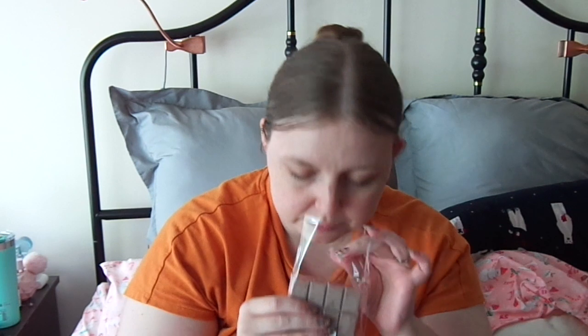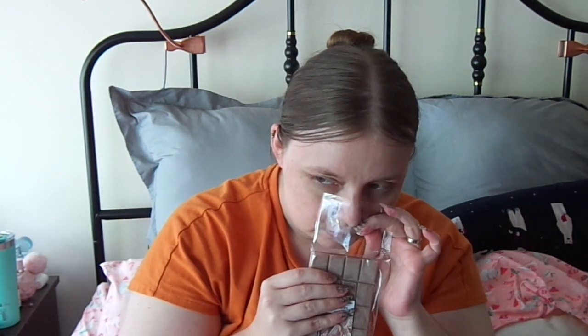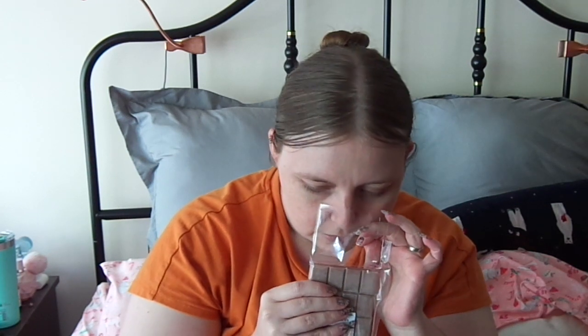The next one I have is maple buttered waffles. And that is the super cute picture on it. I have not eaten a waffle in years, but I love waffles. And this, oh my god, smells exactly like a delicious maple buttered waffle. You get that warm bakery note from the waffle, but it's the sweetness of the maple syrup.